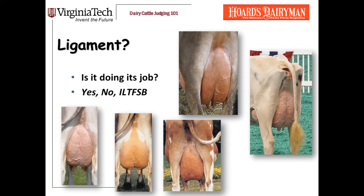Suspensory ligament, cleft, crease, different names for the same thing. It's a ligament, elastic tissue, that's attached to the body wall and extends between the two halves of a cow's udder. It's the main thing that holds her udder on. Great cleft is easy to see, a defined halving between the rear teats. You see the Jersey and the Holstein on top. If you can see that crease all the way up the rear udder, bonus points. What's more tricky is when the ligament is doing its job but is less obvious. And that's the criteria. Is it doing its job?